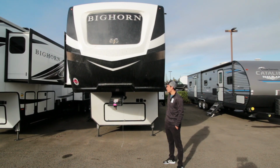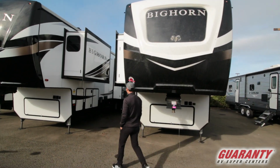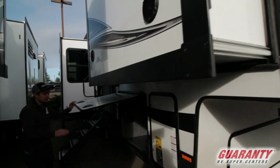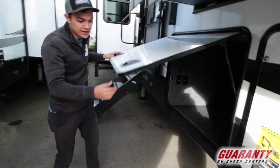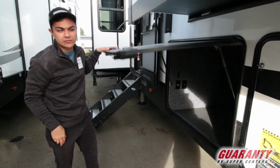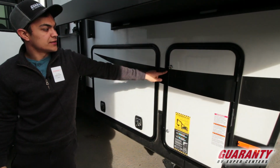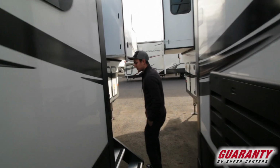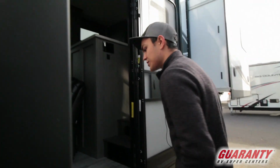I'm here to show you the Bighorn Heartland 3995FK. Let's go over to the side. First thing here, we got a storage pass-through. It's very big. You got the slam locks, and these ones are the metal ones, not the plastic ones. So you can just slam it and it does that, and you don't have to mess with these as often. You got a ladder on the back, you got a hitch down below. So this one has the solid step, and it's got 4 steps, which is real nice because your first step isn't a stretch.